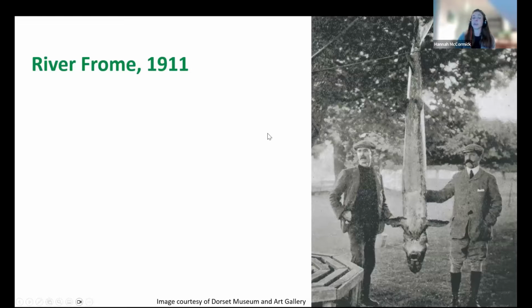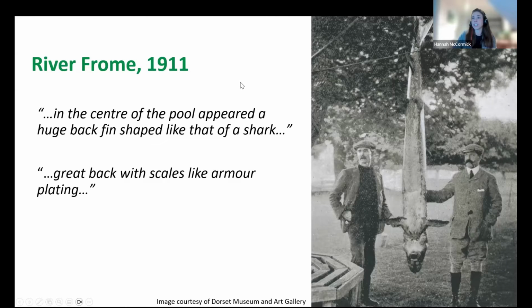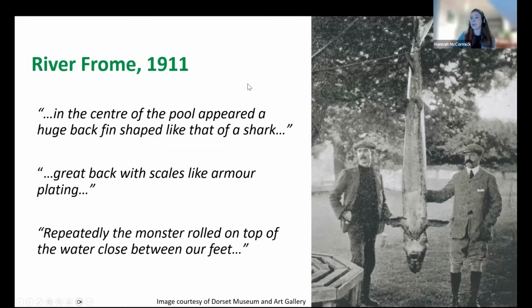Some of the historical accounts of sturgeon in freshwaters, of what it was like to see a sturgeon in your local river, are absolutely incredible. This one from the River Frome in 1911 describes the experience these men had while fishing for salmon when a sturgeon came. In the center of the pool appeared a huge back fin shaped like that of a shark, with a great back, scales like armor plating, and repeatedly the monster rolled on top of the water close between our feet.